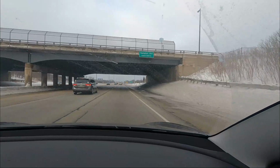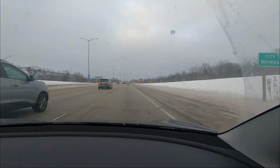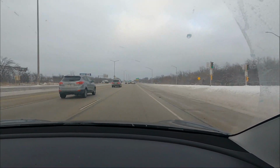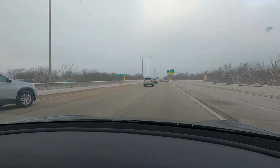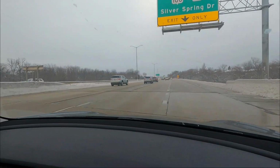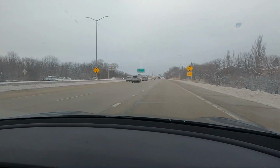Sure. My overall driving experience is great. We left it on the sport mode, so yeah, the suspension is a little bit rougher, but it's also more aggressive, and that's fine. That's a trade-off. Performance-wise, looks good. It definitely has power. No doubt about that. I like the fact that it has all-wheel drive.